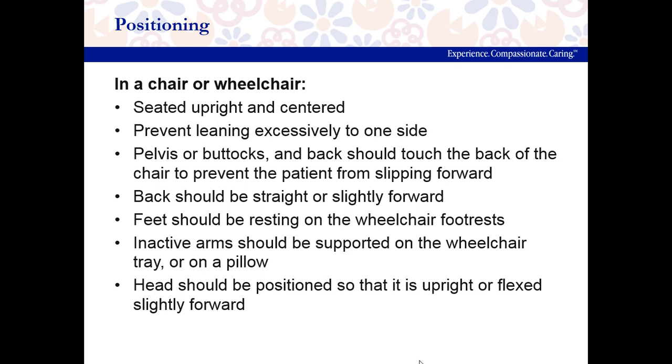Okay, so as far as positioning, if that patient is in a chair or a wheelchair, very, very important that that patient is seated upright and make sure their body is centered against the back of the chair or the wheelchair. We want to help prevent them from leaning excessively to one side. Also, their pelvis and buttocks and back should touch the back of the chair to prevent the patient from slipping forward. This will relate to their safety. Back should be straight and slightly forward. You should also make sure that the patient's feet are resting on the wheelchair footrest as well.